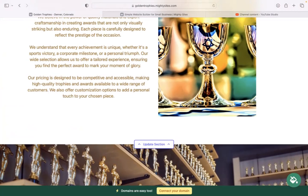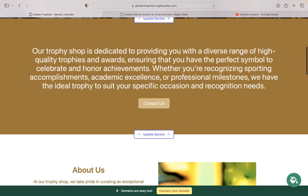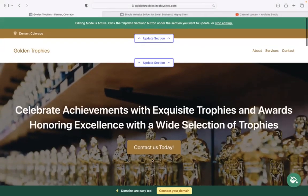You don't need to know website coding. Even if you're not that tech savvy, you can do this all yourself. You don't have to hire any professionals to help you. So let's get started. I'm going to show you the basics.